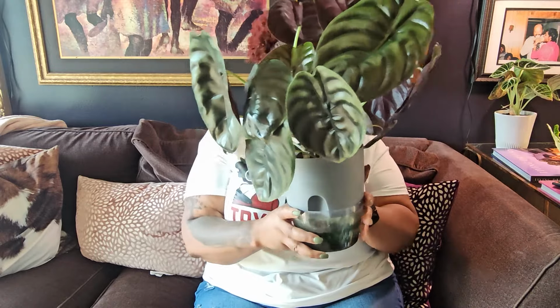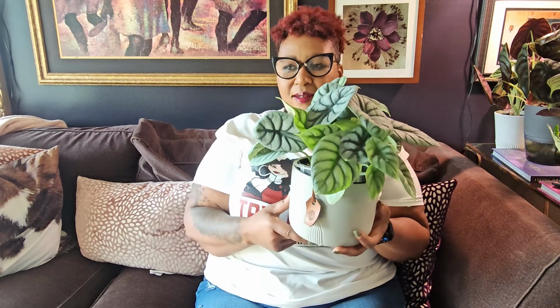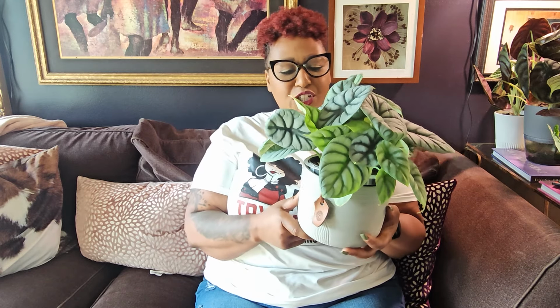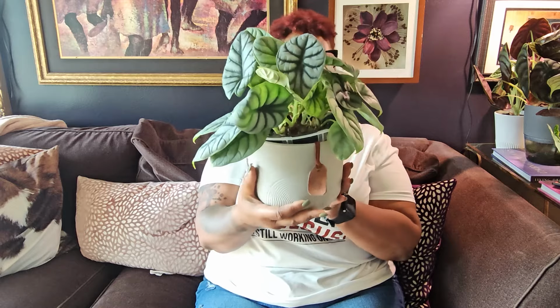That's her. All right, one more alocasia to go, and that is going to be my silver dragon. I'm telling you guys, if you have not seen my alocasia collection video, you really need to go check that out. This one was definitely featured in there. If you remember when I talked about this particular pot, it was the one that I chopped up because it was so bad. I re-chopped it, and I told you guys that in 4 months she was going to come back better than ever, and she definitely is.